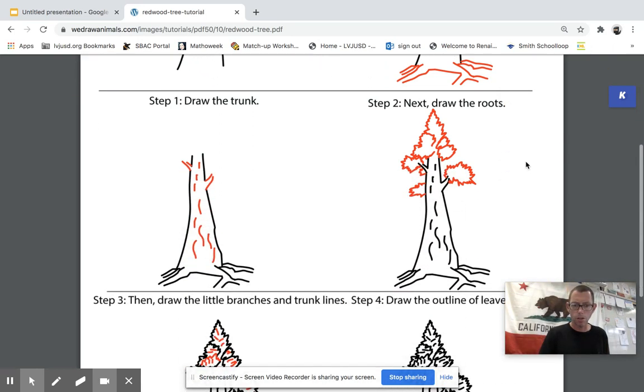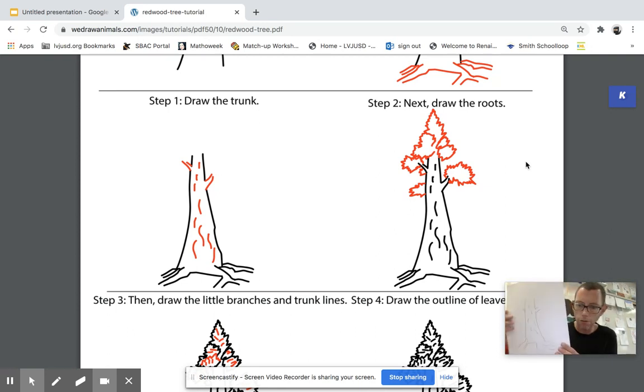Next thing we need to do is draw the little branches and trunk lines. So we're going to add some little branches here. And again, this doesn't have to be perfect, guys. We're just having a little bit of fun today on California's birthday. So I've got my little trunk lines here, something like that so far.